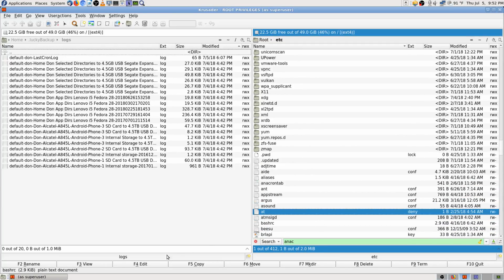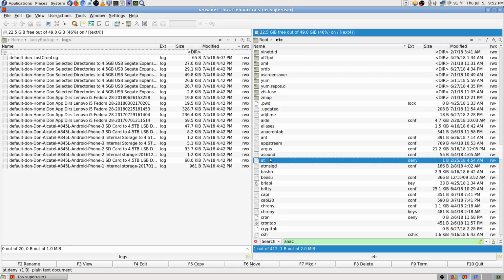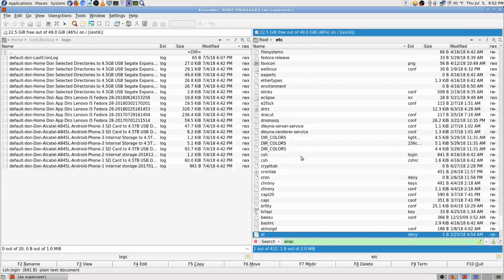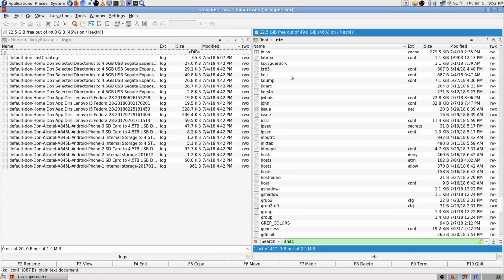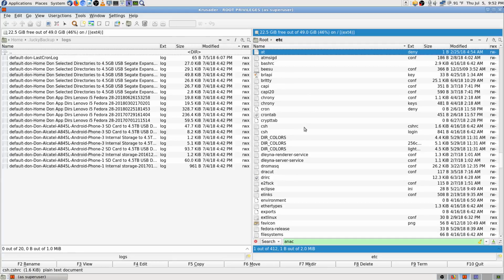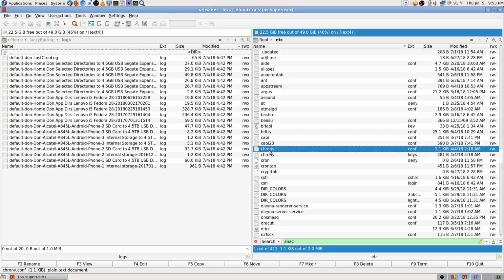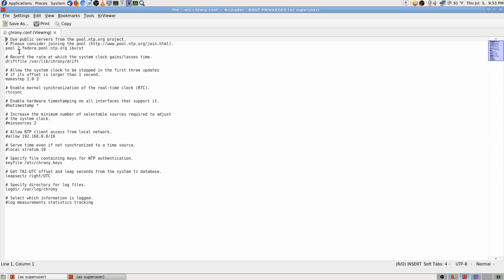AT, there's AT. Nothing in the AT. Okay, there's absolutely nothing in the AT. Well, that's the at.deny. Let's get this in alphabetical order, and maybe we can see. I think I just put it in reverse. Yeah, I did. I guess it was already in alphabetical order. So there's not an etc/at, but there's an at.deny. And, of course, I'm not really looking for cron anyway. There's chrony. See, I had the idea that cron was spelled with CH. Well, there's another one.